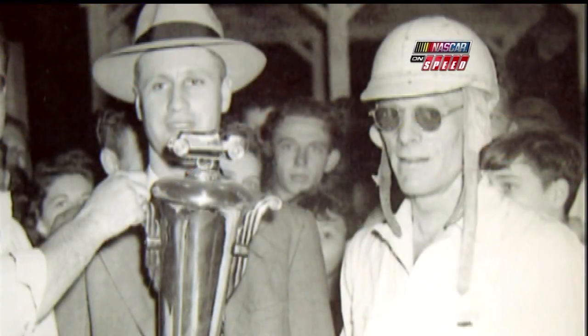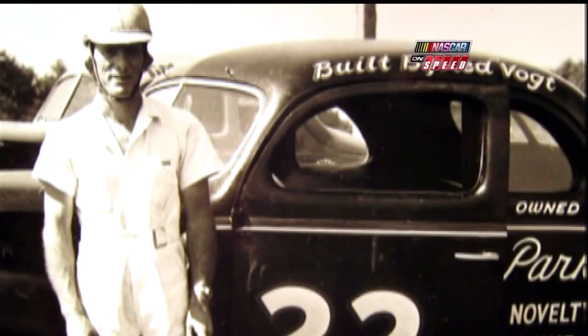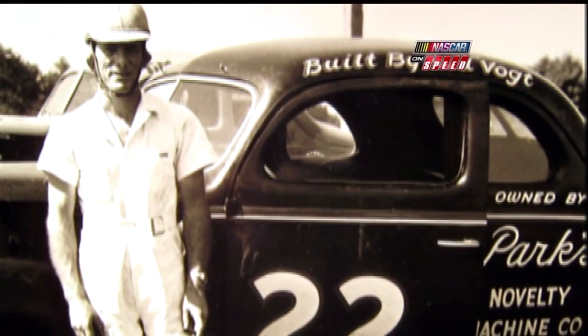I read an article, too, about Raymond Parks. He's a terrific gentleman, 94 years old, and you've got some very special items procured from him. Yeah, he and his wife have announced that they're going to donate their trophy collection to us. And Mr. Parks was a part of the founding members of NASCAR. He was actually there in 1947, the very first meeting at the Streamline Hotel.